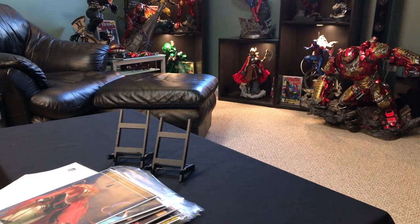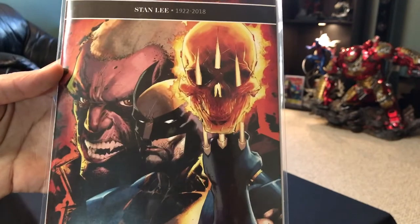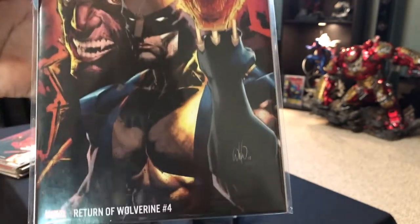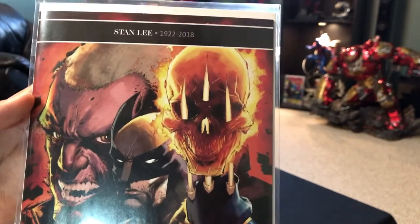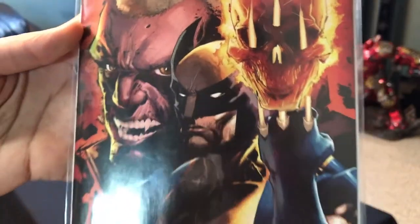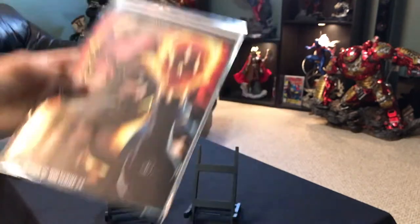All right, guys, that wraps up my picks for the week, so we'll go ahead and move into my covers of the week. Honorable mention, Return of Wolverine number 4. This cover is by Will Portacio. Hope I didn't butcher the name, but I think I butcher all the names in these. But very cool cover. You have Wolverine with his heated up claws with a skull, and I believe that's Sabretooth there in the back. That's my honorable mention of the week.